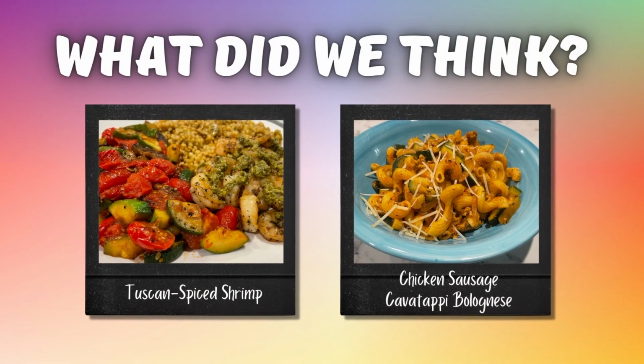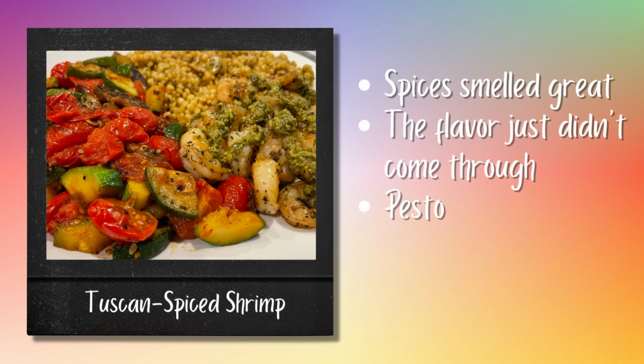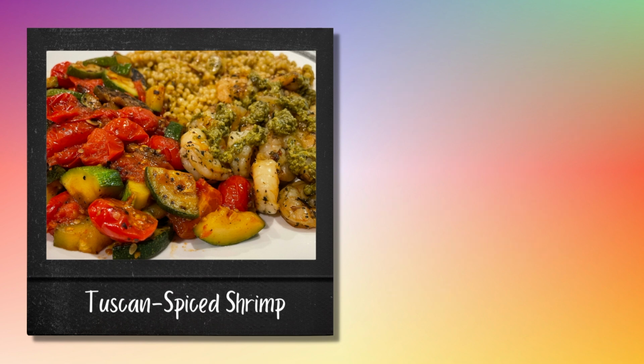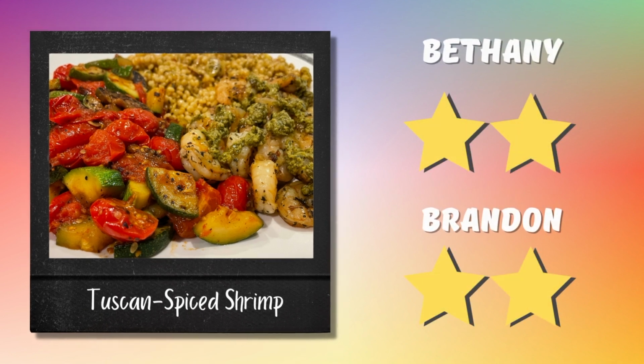So what did we think of this box? For the Tuscan spiced shrimp, the spices smelled really great while it was cooking, but the flavor just didn't come through in the final meal. There was no heat for being a Tuscan heat spice. The pesto and the couscous were delicious as always. Overall, both Brandon and I gave this 2 stars.